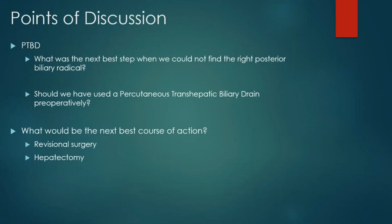And in this case, what happened is that they were able to then do a PTC, and actually the IR team was able to internalize that as well. So the aberrant duct, or the right posterior sectional duct, wasn't really far from their anastomosis, but it was able to be internalized. Now, as always in these situations, these are probably the highest risk anastomoses, if you will, for stricturing, and that's what happens.